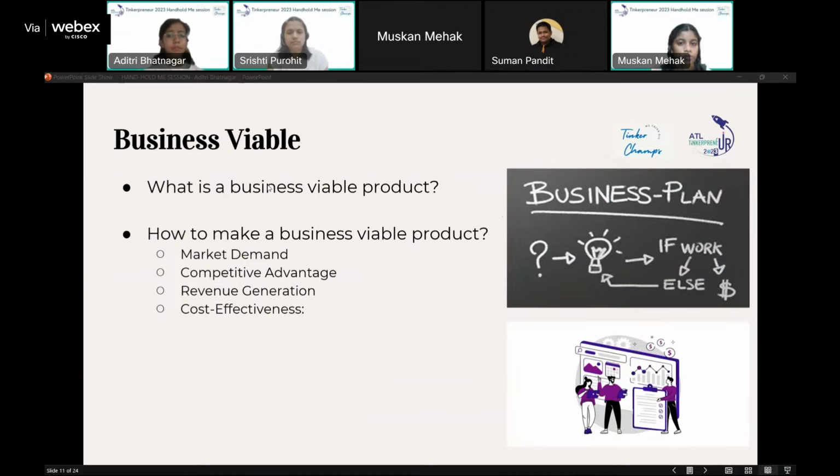Finally, a good product must also be business viable. What is exactly a business viable product? A business viable product refers to a product that is not only technically feasible but also commercially feasible. It is a product that has the potential to generate sufficient revenue and profit to sustain a business and provide a return on investment. In other words, it means that the product meets both customer needs and aligns with the financial goals and objectives of the company or the organization.